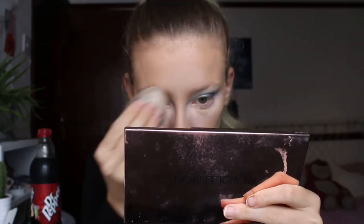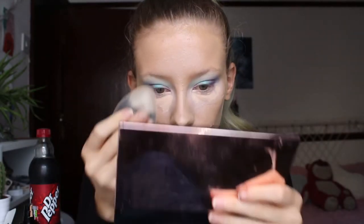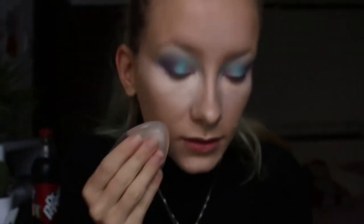Okay, and I'm just gonna go in with the Silly Sponge again. I just wiped it on my trousers, it's really easy to clean. And blend that out. The only thing I don't like about this sponge is this ridged edge. Every time I catch my face on it, it just removes some of the makeup. But other than that, I really like this. When I go back, it just takes a bit of it off.